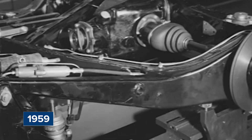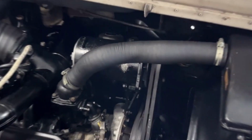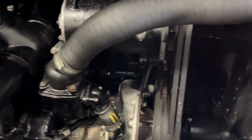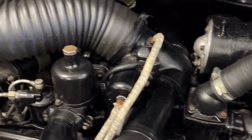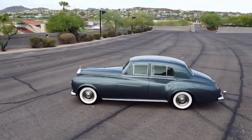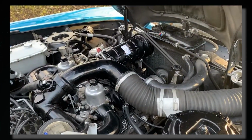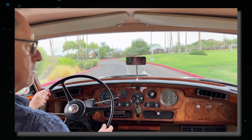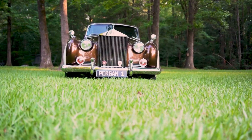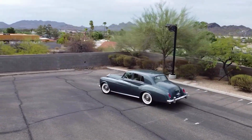When it first roared to life in 1959, the L-Series made its debut in the Bentley S2 and Rolls-Royce Silver Cloud 2. It was a revelation. This engine delivered the kind of effortless power that seemed almost magical, propelling these substantial luxury sedans with grace and ease. The use of aluminum alloy for the block and heads didn't just reduce weight, it elevated the entire driving experience. Suddenly, these stately cars were not only symbols of luxury, but also of dynamic performance.